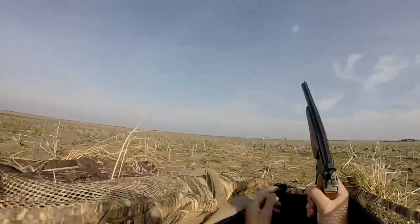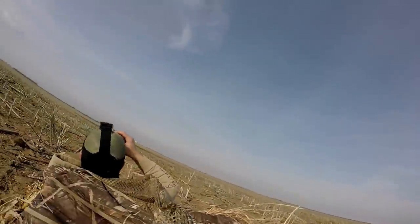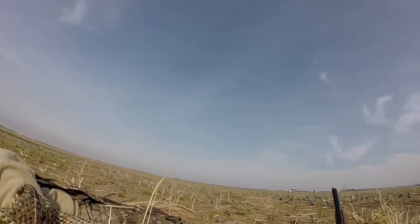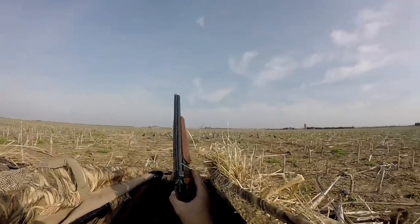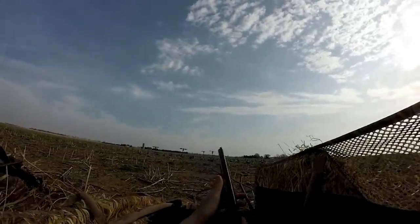Well, it's my turn. Jordan downed his one bird with it. That's literally all we have on the ground. I know a lot of you are used to my pigeon hunts, where we usually have about 50 on the ground by now, but today it's a little bit different. So here we go, first bird in a long time.